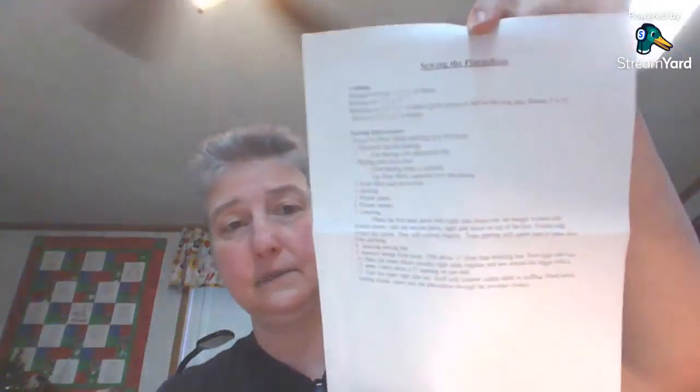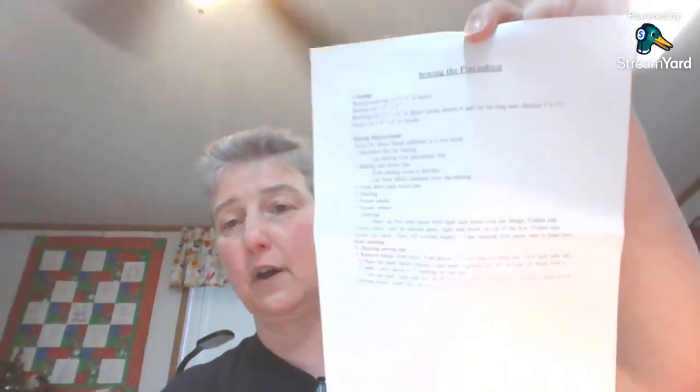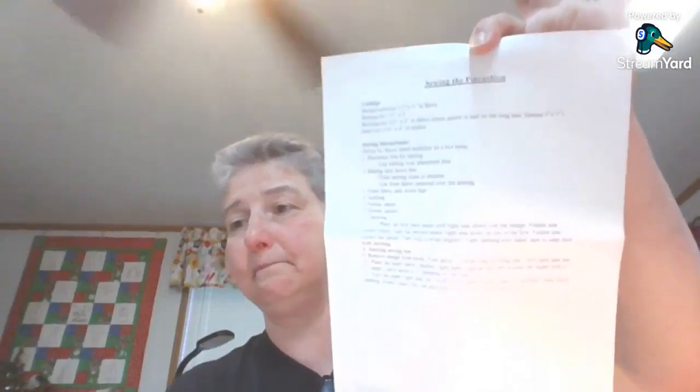So, but anyway, here's the instructions. These are in that file as well. Okay, the instructions for the sewing. I wrote it all out for you step by step. Okay, and all the cutting instructions and everything are on there.